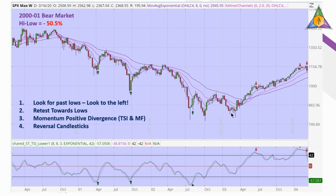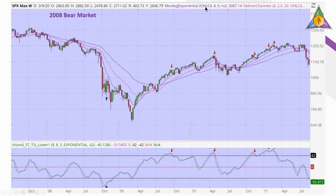Yes, there was. These long tails here, they were looking for that level of support. So 2008, here's the bank. This is the housing bubble burst. 2008, 57.69%. That is the fall from up here. This was in October 2007. It lasted until this low here back in March of 2009.